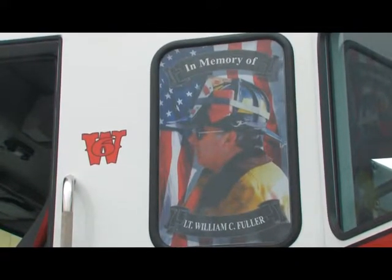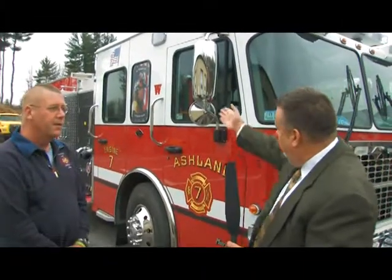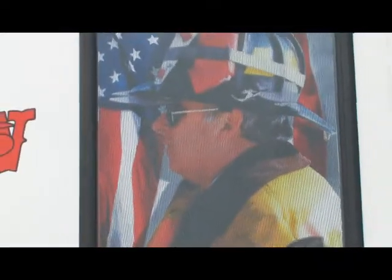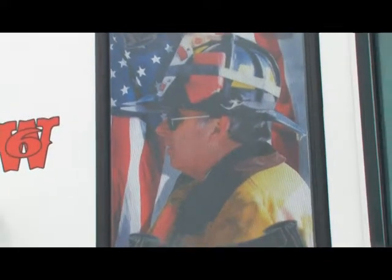And also not just the engine number, 7. You guys did something really great with that window. I don't know how well you can get that on camera, but you'll see that there's a photo in the glass on both sides in memory of Lieutenant Fuller. It really came out neat.